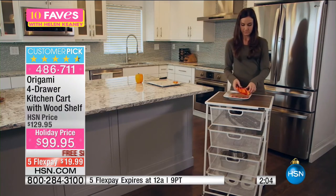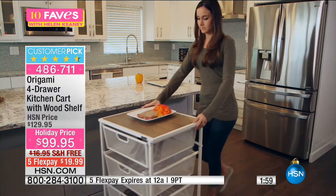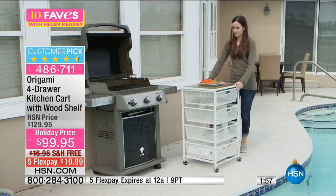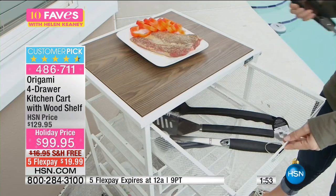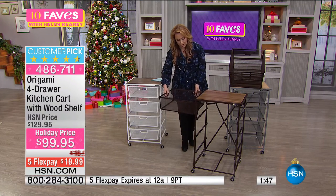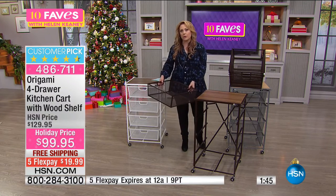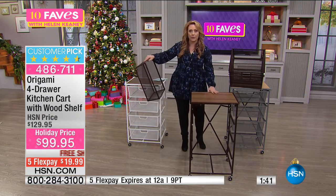Everybody, all right, so four drawer kitchen cart with the wood shelf, and how many reviews? Oh, 218 reviews on hsn.com make this a customer pick. I think this would be a very thoughtful gift for somebody, if you're thinking about that person who's away at college, or maybe that person who is kind of a mess. Honestly, there's always that person that's a mess.